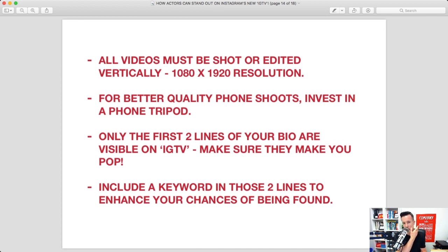You might also want to look at microphones if you're just going to use your phone. Look at Rode. They do some great plug-in microphones for iPhone that will give you really, really high quality sound as well. So definitely have a look at that.